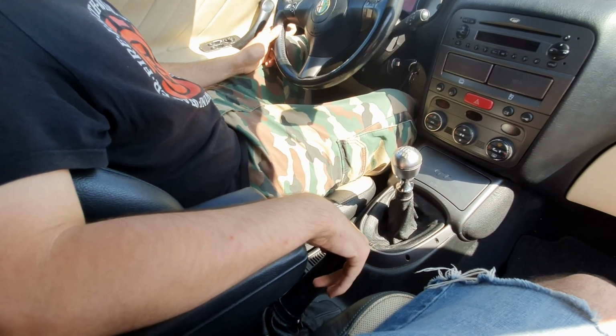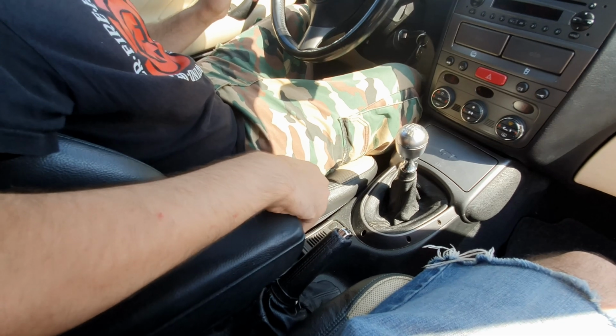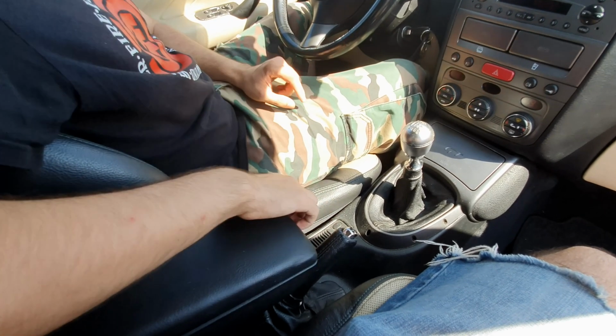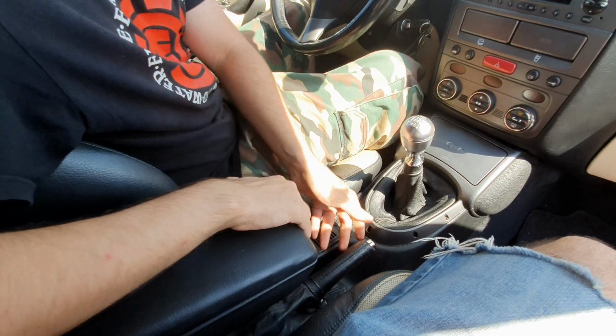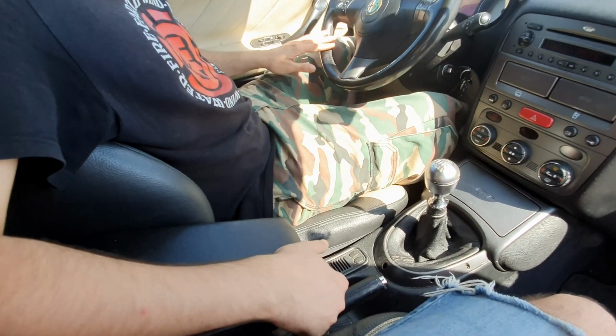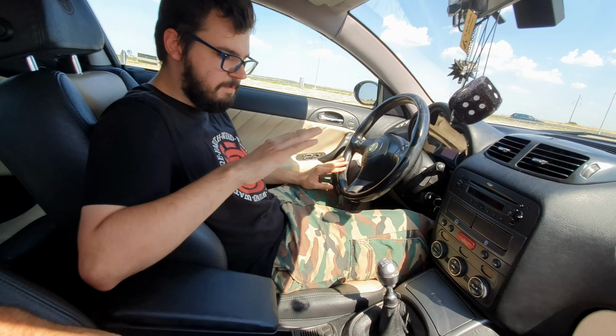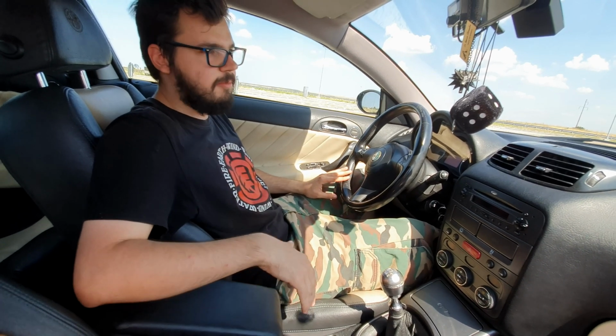Except for the famous armrest, which goes right. I have to lower the handbrake. There we go, holding the brakes. Well, this is all the way down. It has 3 positions. One is completely and utterly useless. The second one is a bit better, but not much. And the third one is actually usable.